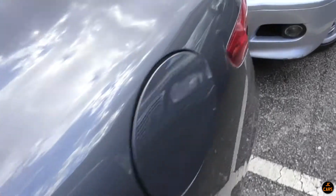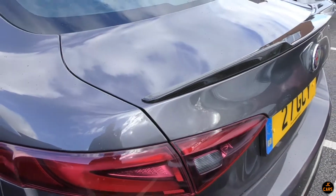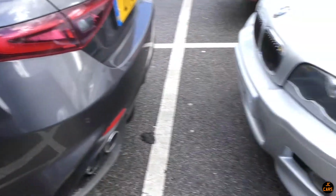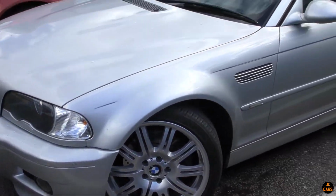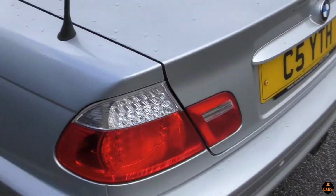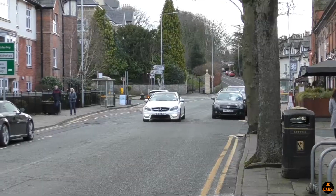Yeah, really nice. Got the carbon spoiler on the back as well, and it's in combo with this really nice E46 M3 in silver cab. But yeah, decent.